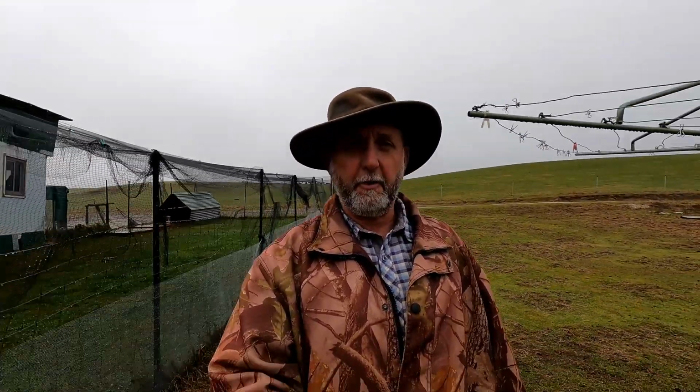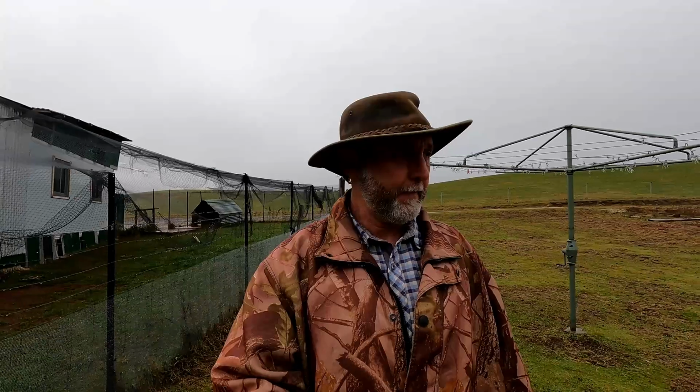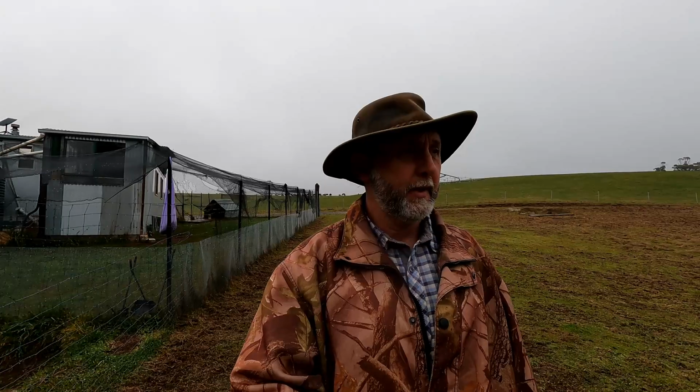Over the last several weeks, I've noticed an alarming increase in the number of feral cats running around our block. And I know they're feral cats, they've got no collar and they are very wary, but the numbers are increasing. We are now starting to see them almost daily, and sometimes 2 or 3 together. So last night I set 2 traps, and we'll go down and we'll have a look now.